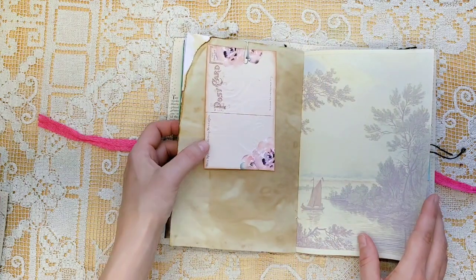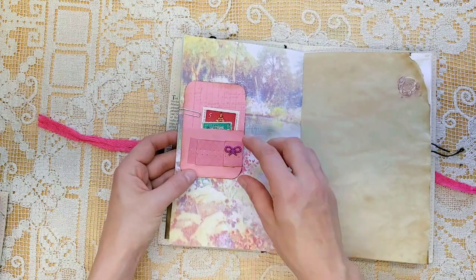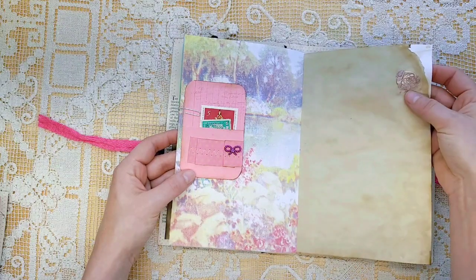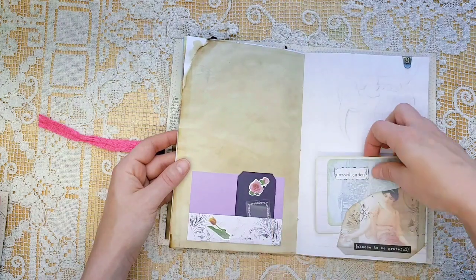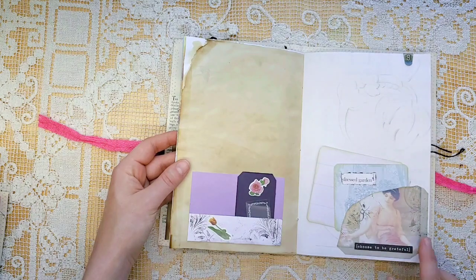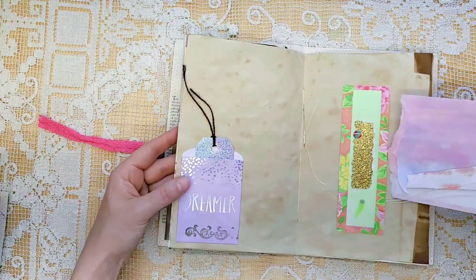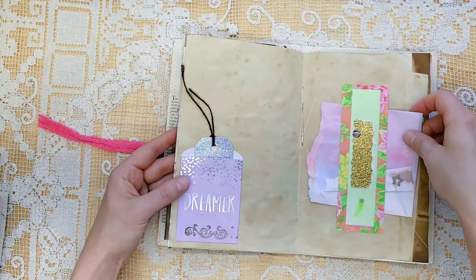It was really sweet. Celtic Rose postcard. Got a little pocket with some postage stamps. It's a little wax seal made with hot glue and gilding wax. Pocket with some ephemera. Another pocket with ephemera. Choose to be grateful. More stitching. Hand-dyed paper. Belly band.